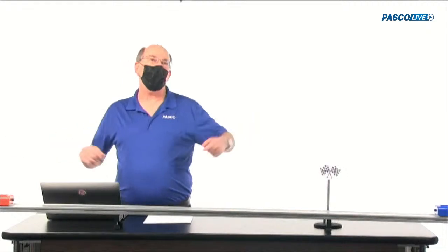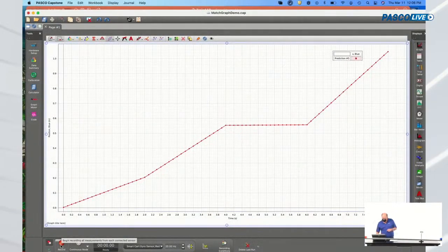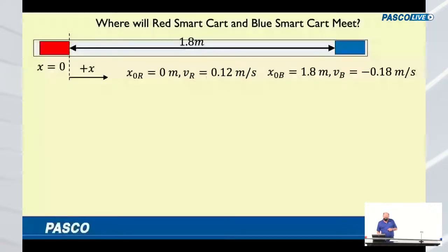First, a diagram of what the situation is, and then try and assign a coordinate system. So I picked the front of the red cart as my origin, and to your right is positive. And the blue cart is 1.8 meters from that. My job is to predict when are they going to meet? They're going to go toward each other at two different speeds. And where are they going to meet?